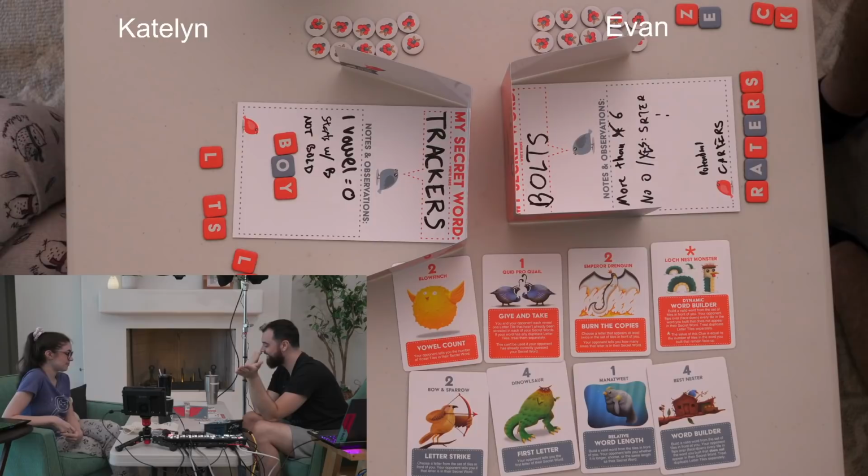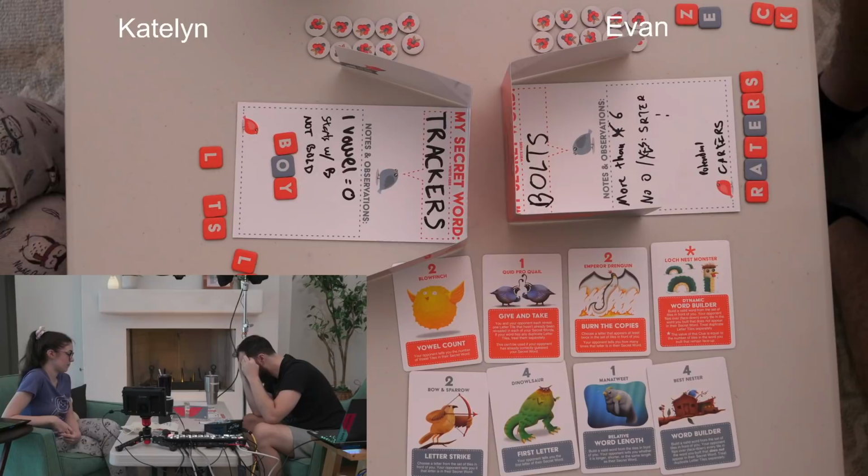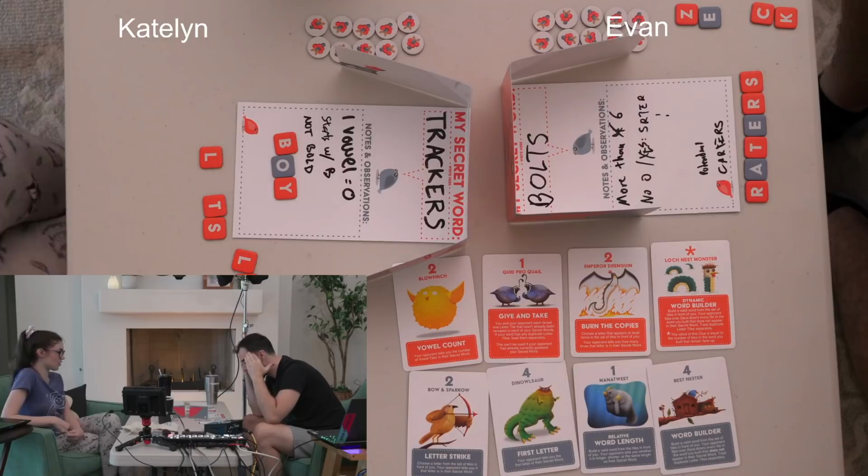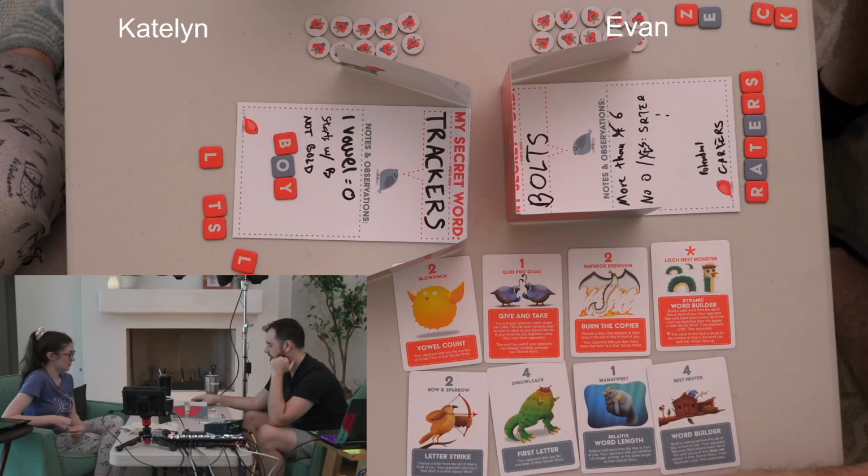Relative word length. Word builder. But I only added one more here. Okay, I wish we could do the rhyme. The rhyme one is so OP. Yeah, okay, I'm gonna do the first letter. What's the first letter? Oh, that's an expensive one. Yeah, I'm lost though. It's a T. T!